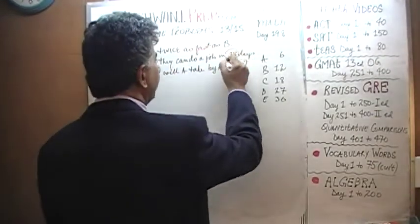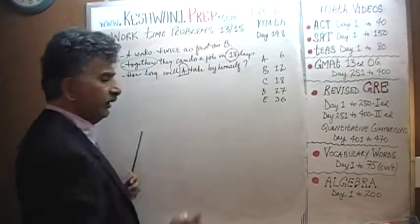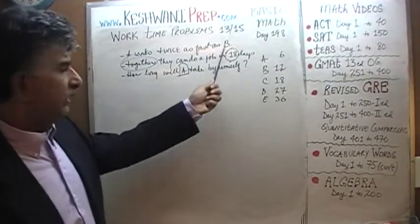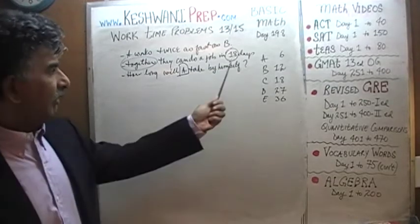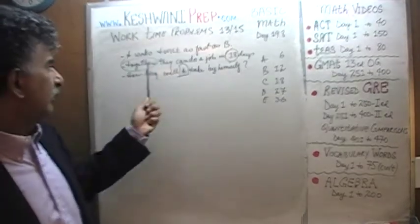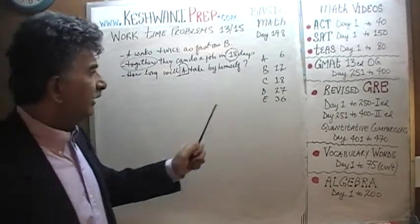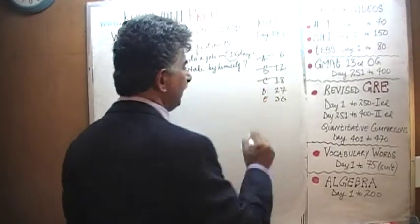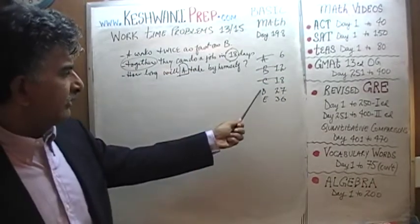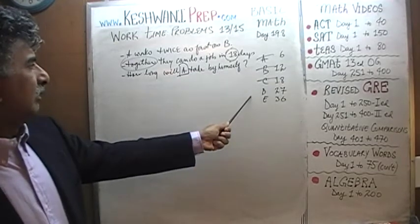When they're working together, it takes them 18 days. Obviously, if A is going to work by himself, without the help of B, it's going to take more than 18 days. 18 days is how long it takes when they're working together. Which means A, B, and C cannot possibly be the right answer. It would have to be either D or E. And E is twice as long.